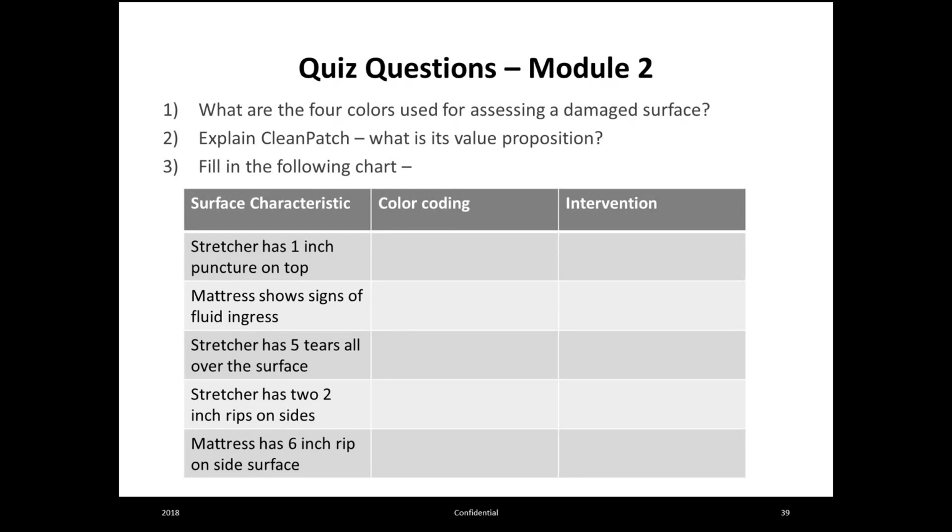Number 1, what are the 4 colors used for assessing a damaged surface? Number 2, explain CleanPatch. What is its value proposition? And then number 3, fill in the following chart. So here are 5 situations where we would like you to put what color it would fall into, and then what intervention. Would it be a replace or a repair?